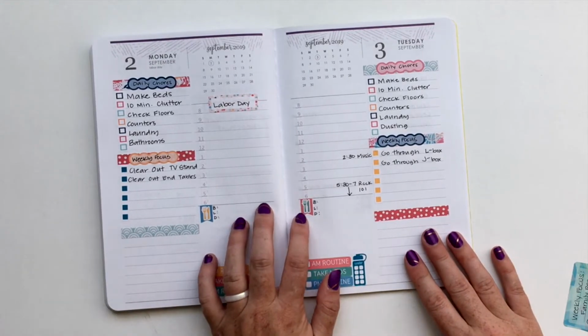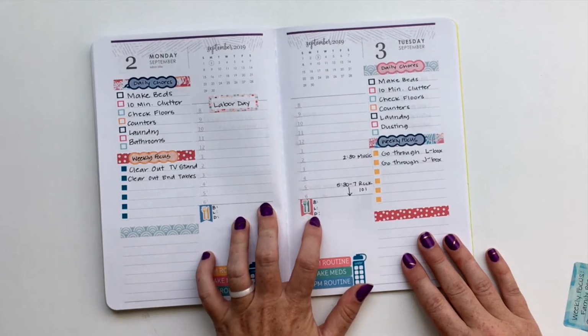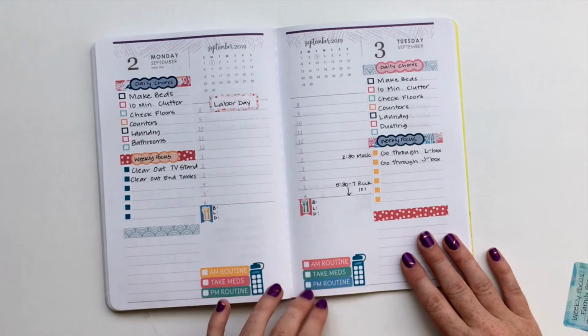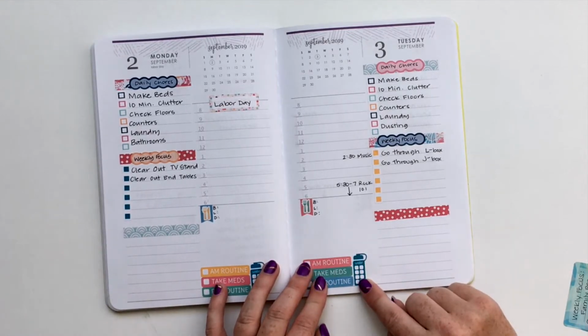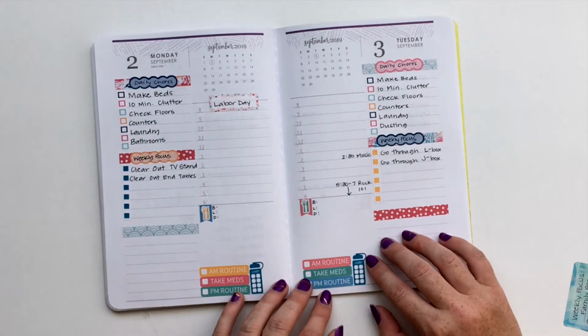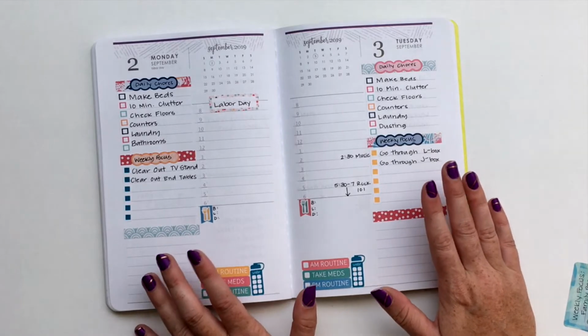I've used these little flags and the fork and knife stickers, again, Planner Kate, and I've written in B, L, and D for breakfast, lunch, dinner. And then I have my AM, take meds, and PM routine stickers. Those are all right here with my water tracker on the side. I started to run out of stickers that coordinated with the kit, so I kind of just used the closest ones that I could find. But I really do love the way that this came out.